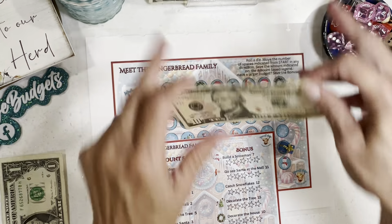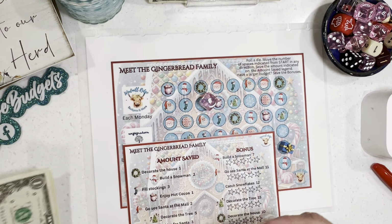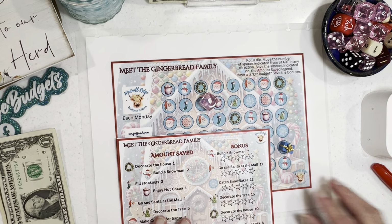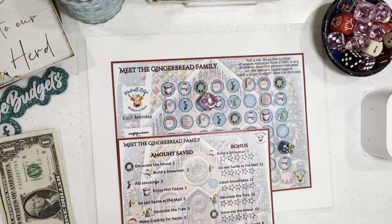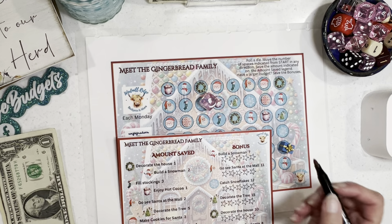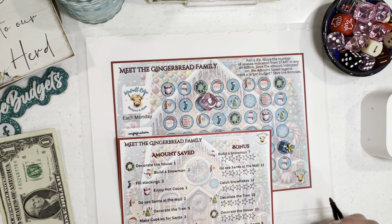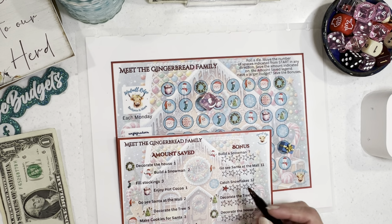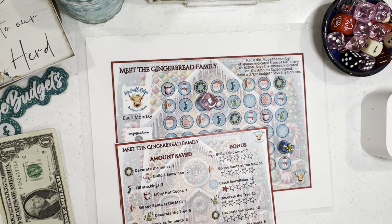It's early, y'all. Hubby had to get up and go to a 7 a.m. PT session today. We had to reschedule from yesterday. So, anyway, now he's doing that. So, what have we done thus far? We've made cookies for Santa once, twice. We have filled stockings, which is not a bonus. And we've caught snowflakes. There we go. Not everything has a bonus component to it.